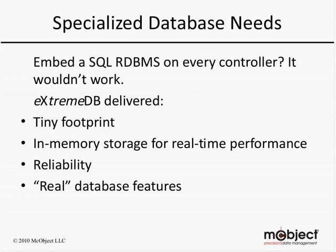And as for resource constraints on the controller, eXtremeDB minimizes RAM and CPU demands, and its code size can be 150K or smaller, depending on the platform and on the options that are chosen. Meanwhile, it delivers real database features, and these include transactions that ensure data integrity, support for diverse database indexes, and a rich and type-safe C++ language API. And perhaps eXtremeDB's greatest advantage for the CAN2GO controllers was its track record. It's a proven database solution in embedded systems ranging from avionics to set-top boxes to nuclear waste processing.